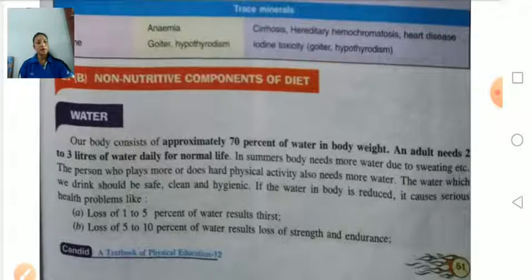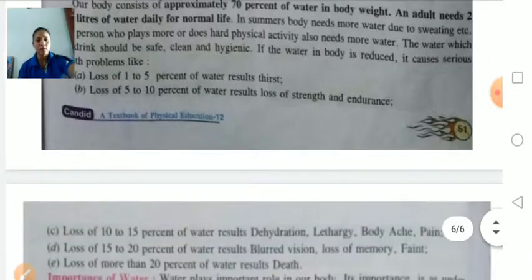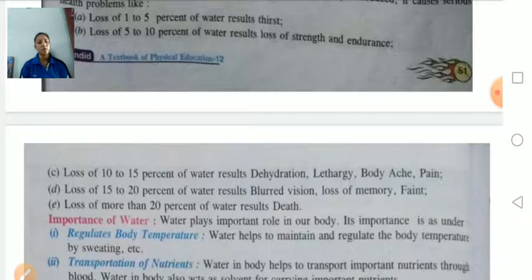If the water in the body is reduced, it causes serious health problems. If there is 1 to 5% loss of water, it results in thirst. Loss of 5 to 10% of water in our body leads to loss of strength and endurance. Our strength and endurance reduce. Loss of 10 to 15% of water leads to dehydration.